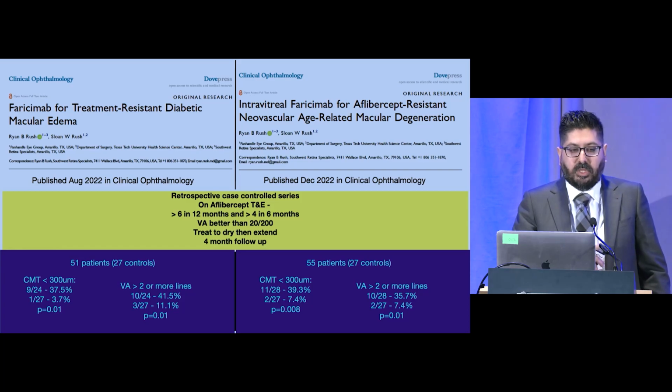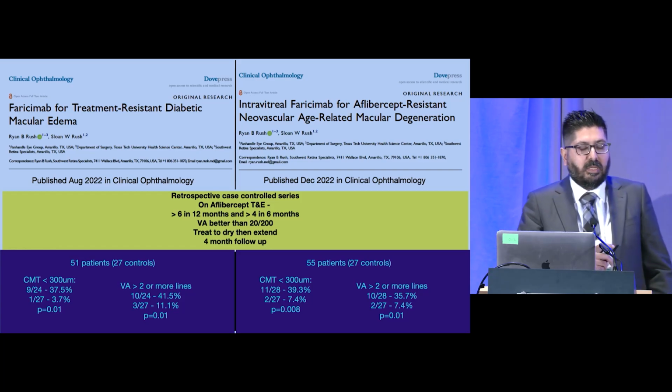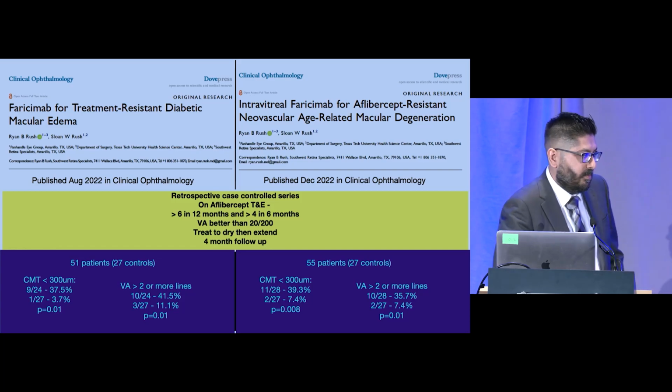Very similar findings in the AMD cohort as well. This was about 28 patients in the faricimab group and 27 in the aflibercept group, and you can see similar percentages there with some clinical significance. So I think the initial experience has been positive, and there's definitely a proportion of patients that are benefiting in the real world, with varying responses. But there's definitely a group that is doing well on the treatment. Thank you.